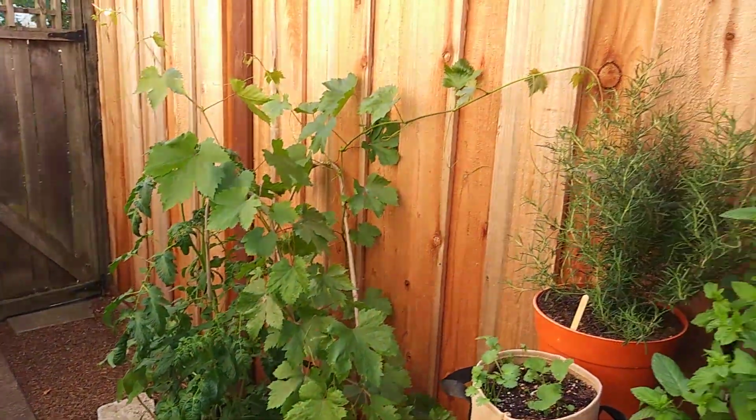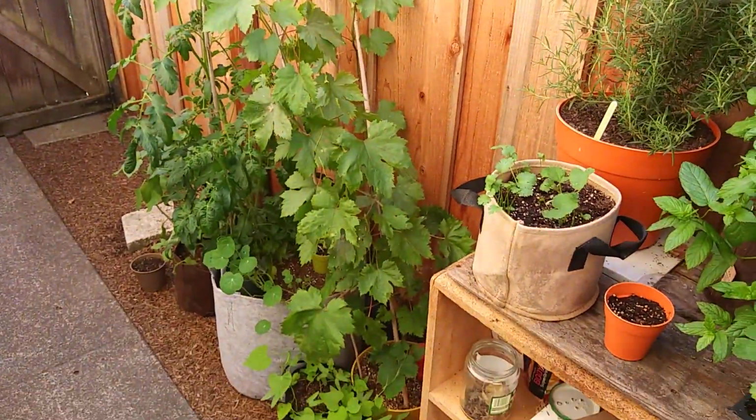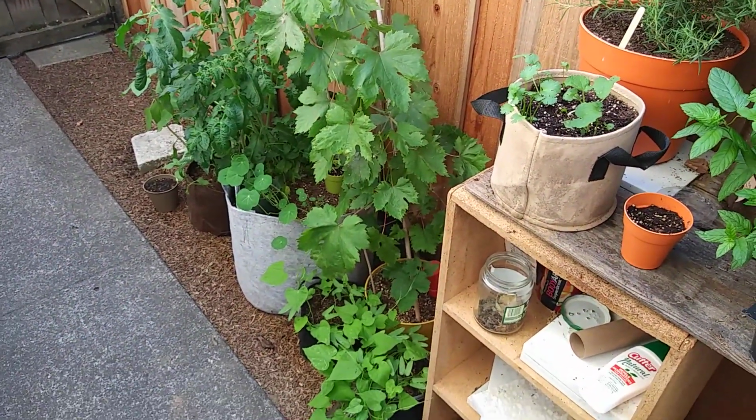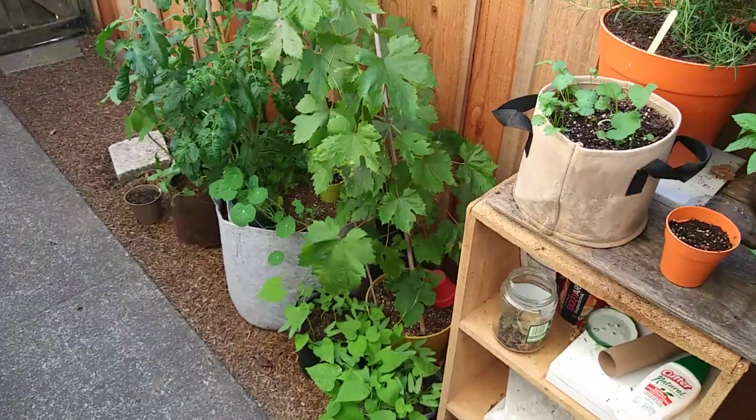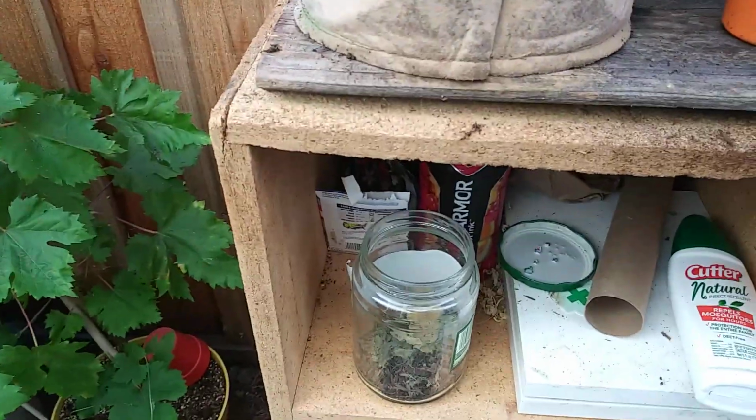Let's get a bigger picture. It's just going crazy. Those are Thompson seedless. Nothing too fancy. I love a fancy variety, but this little jar, I don't know.